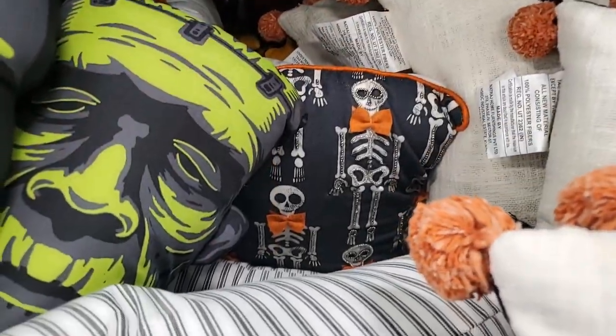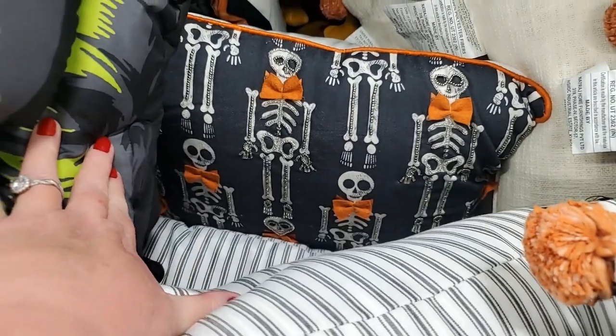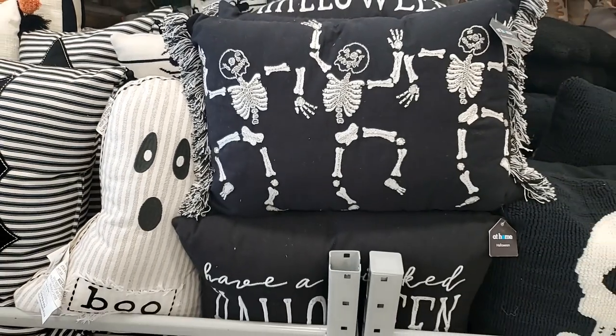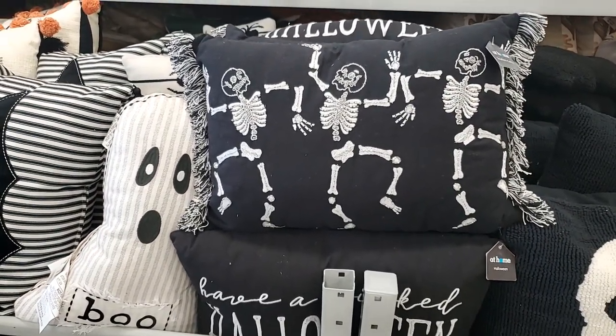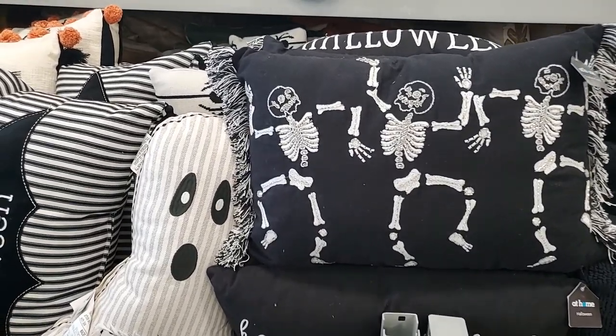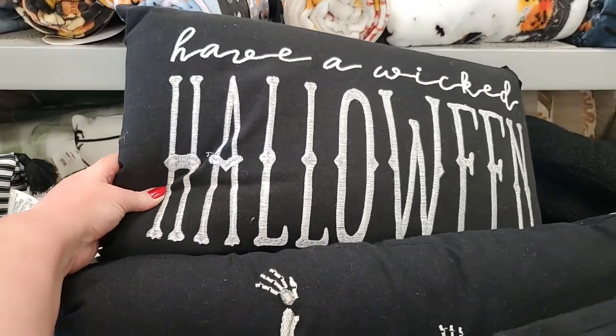Look at that one back there. So cute. The little bow ties on the skeletons. Such attention to detail and the piping around the pillow. You've got a spider one back here. How cute. And then look at this one. That is $20. I thought maybe that's not $20. I better pull it out and check it because it's large and it's got all the detail, the beadwork, the fringe. No, that's $19.99. Really good. This one says Have a Wicked Halloween. Very cute.